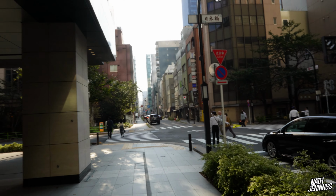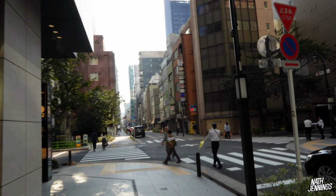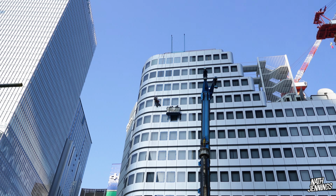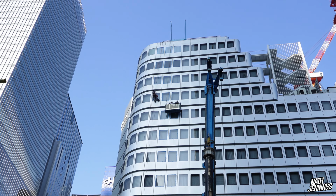How's the vibes walking down Tokyo? Like, it's so tall everywhere. So tall. Goodness me. Look at that. Just hanging on the side of the building, cleaning the windows. I could not do it, honestly. This is Tokyo Central Station over here. And there are just skyscrapers everywhere. This is what it's like in Tokyo Station. It is absolutely chock a block, and this is pretty much how it is every second of the day.